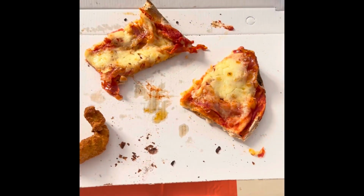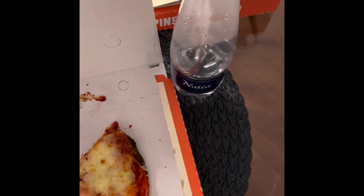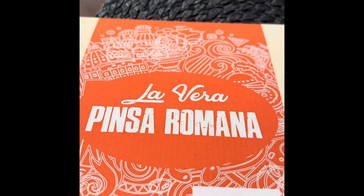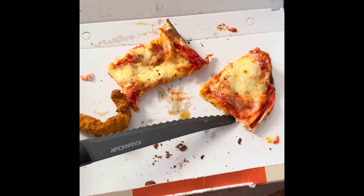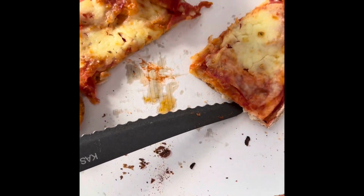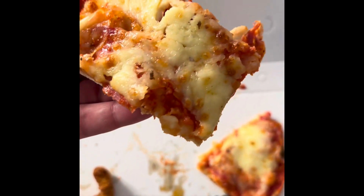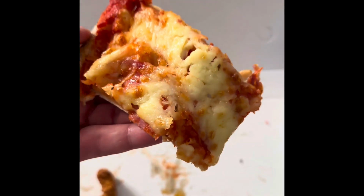This pizza was called Devil. It's just called Devil from this place. La Vera Pinza Romana. And it's not exactly pepperoni, it's salami. It's like a kind of salami. But that is just really good. Look at that. It's delicious.